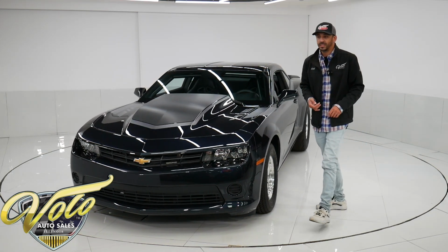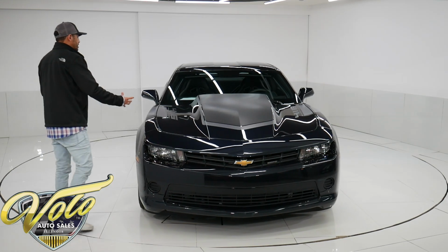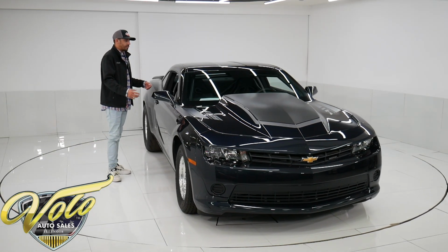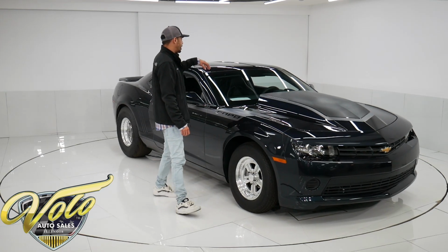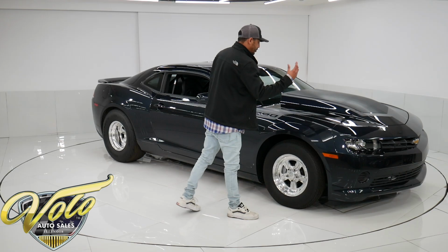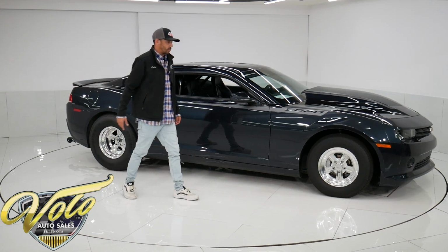It does come with a set of weld wheels for the rear with some drag radials on it if you do want to track this car. This car has never seen the track. It was dyno tuned. It has been street driven, so it has 138 miles on the chassis, on the build. The odometer does work as well as the speedometer on it. Underneath the car, guys, it's absolutely spotless, brand spanking new. Make sure you take a look at the pictures on the website.